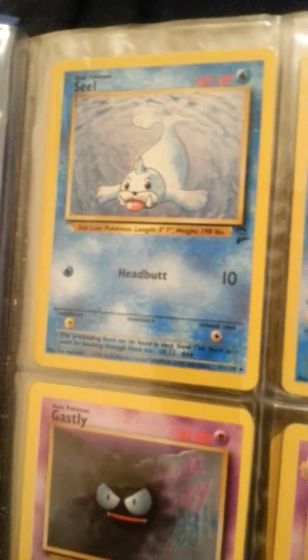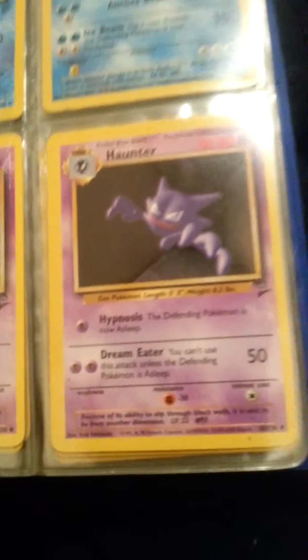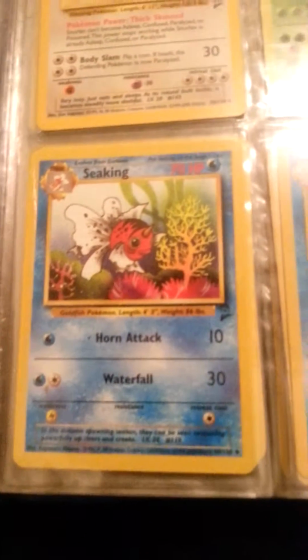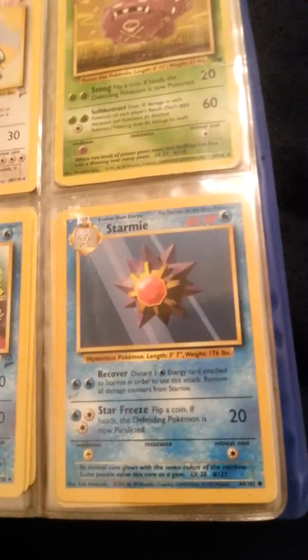There you see I have Seel, and I have Dewgong, I have Gastly, and I have Haunter. There's a Snorlax, Weezing. There's a Seaking. There's a Starmie.